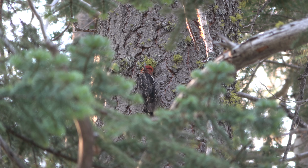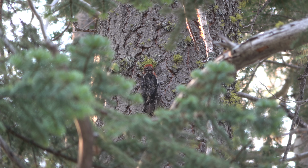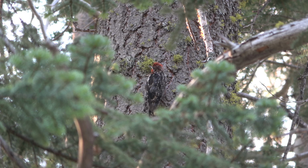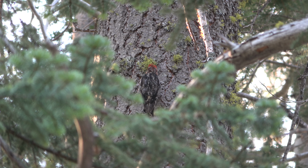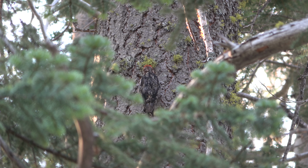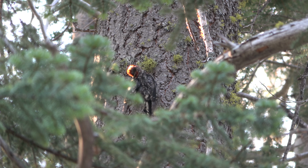In areas where the species overlap, the red-breasted and the red-naped sapsucker will sometimes hybridize. The offspring from these species are very hard to distinguish from which species they are. That these species were able to hybridize isn't that crazy if you think about it, given the fact that the red-breasted, red-naped and yellow-bellied sapsuckers were considered still the same species until 1983.